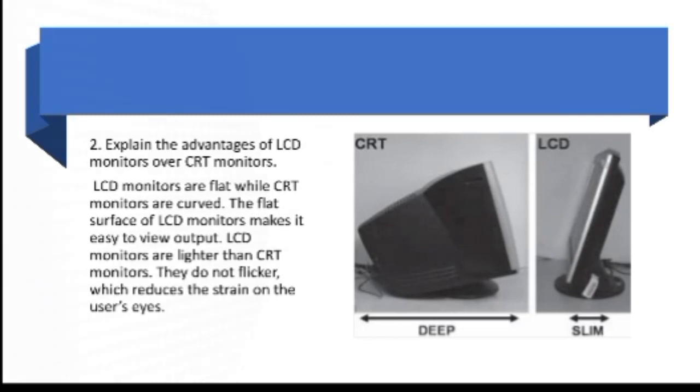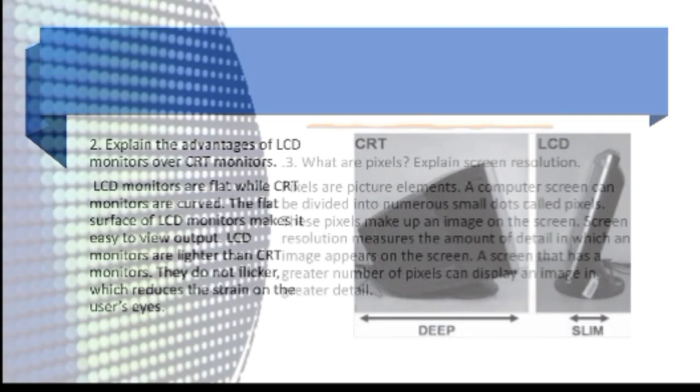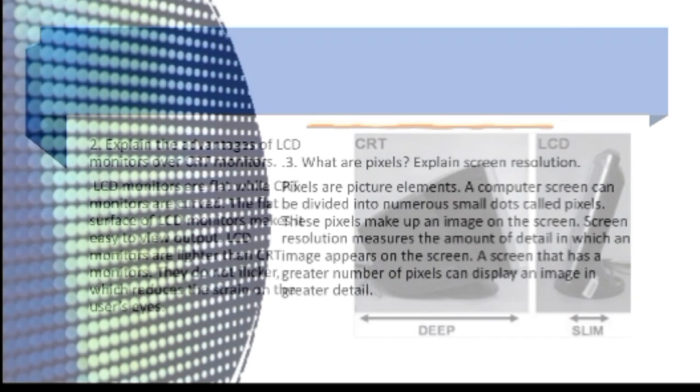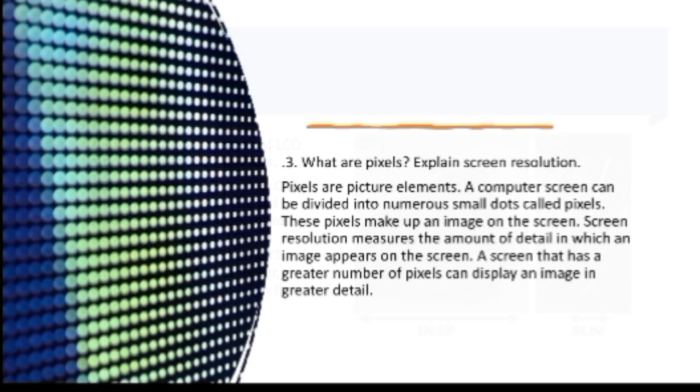Next is, what are pixels? Explain screen resolution. Pixels are picture elements. A computer screen can be divided into numerous small dots called pixels. These pixels make up an image on the screen. Screen resolution measures the amount of detail in which an image appears on the screen. A screen that has a greater number of pixels can display an image in greater detail.